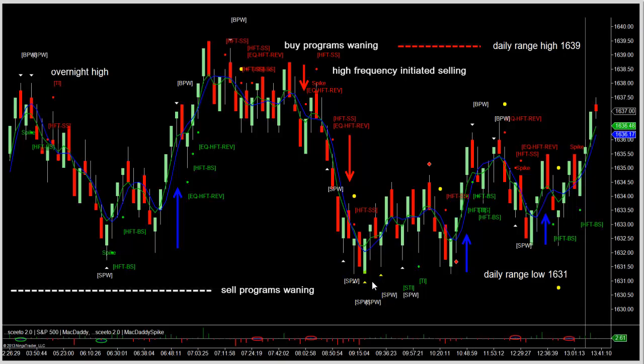Alternatively, when the S&P pulled back to retest the opening range low at or near 1632, 1631 and a half, our algorithms detected that sell programs were waning. In other words, the selling programs that drove the market down to retest the low ceased to dominate the execution sequence, and the market upticked off the low and eventually traded back up to 1606. There was a lack of buying interest late in the day, and price pulled back down again to 1602.